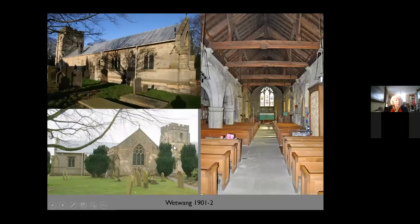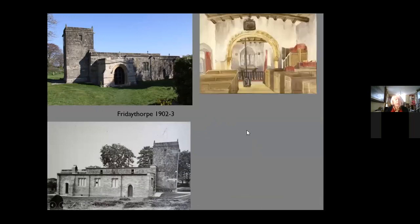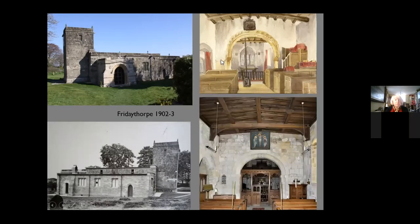And he was given the work of more restoration at Wetwang. Remember, Tatton, the fourth Baronet, had actually done work there as well, but Hodgson Fowler did work there. He also did some work at Fridaythorpe, putting in a new north aisle, and completely restored the interior. So you can see what it looked like beforehand.